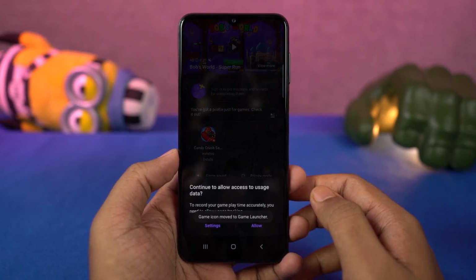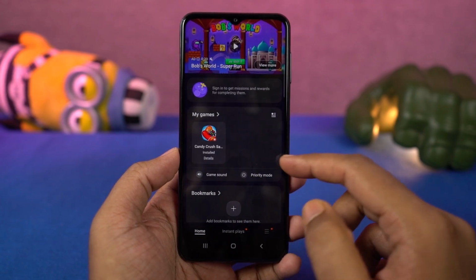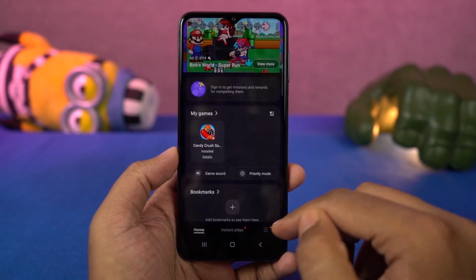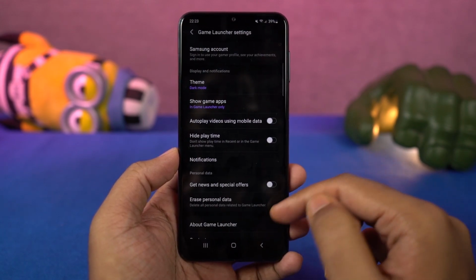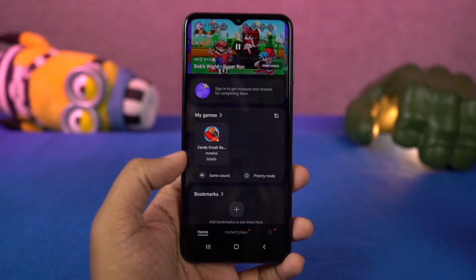Now that's not all. Once you open any game that's listed in the game launcher, you'll see extra buttons on the navigation bar. One button at the top to lock the screen and another button at the bottom for extra options. Once you click it, you get additional options for do not disturb mode, blocking calls, taking a screenshot, recording video, and a lot more crazy stuff like that.